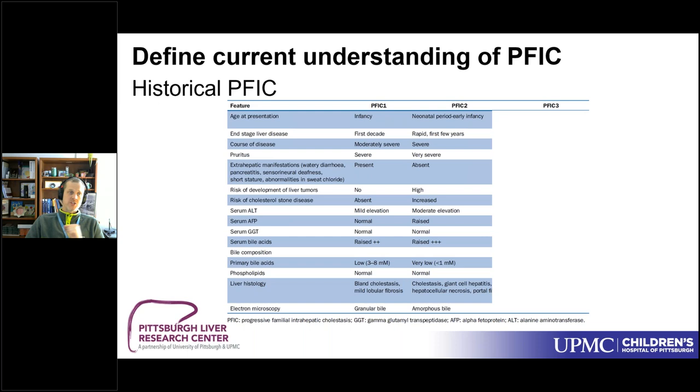PFIC 2, again, presentation can be in the neonatal period, but oftentimes a little bit later, early infancy. Again, the disease course can be rapid within the first few years of life, making the course quite severe. Again, pruritus can be refractory and really one of the main complications of this disorder.